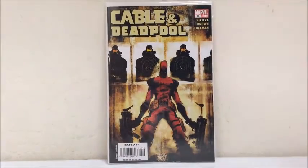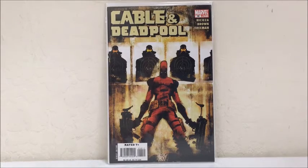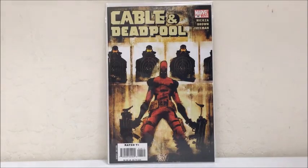Now, search for some back issues. First one I got right here is Cable Deadpool. I got this for like $4. This is the first appearance of Hydra Bob, who is a Hydra agent that's gone crazy or something. He ends up being Deadpool's sidekick off and on throughout the different Deadpool runs. This is his first appearance, so I thought I'd pick that up.